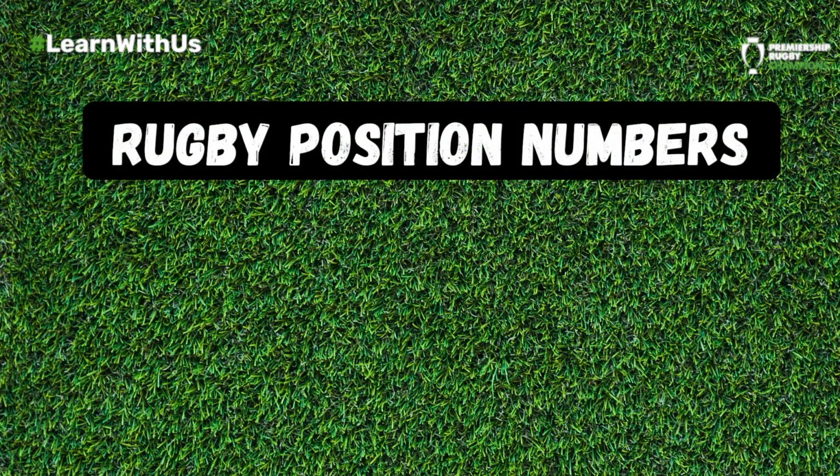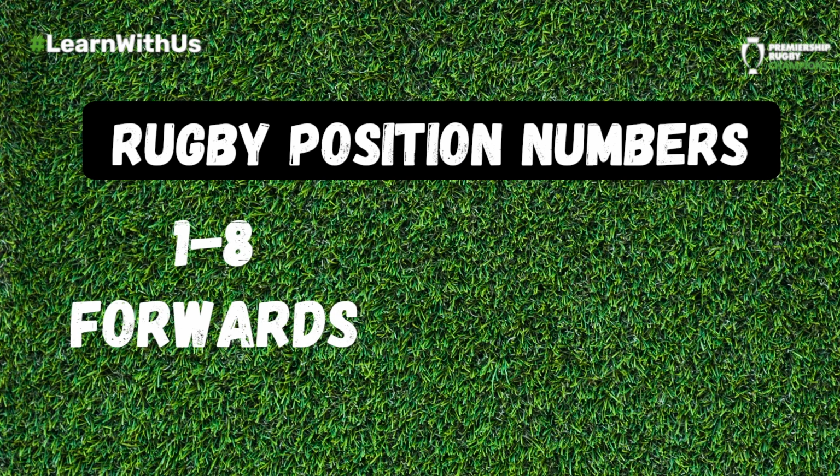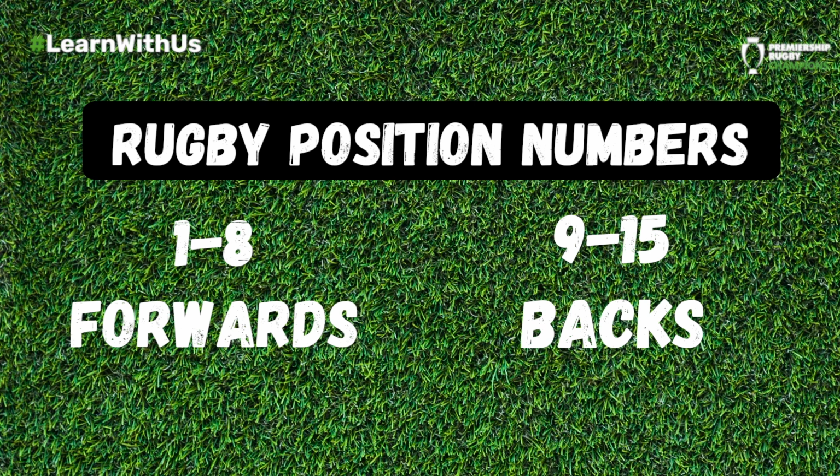Players are assigned numbers based on their rugby positions. Players are numbered in the following way. Numbers 1 to 8 are forwards. Forwards are typically larger, stronger players whose main job is to get possession of the ball. And numbers 9 to 15 are called the backs, and backs tend to be smaller, faster players whose main job is to advance the rugby ball up the field.